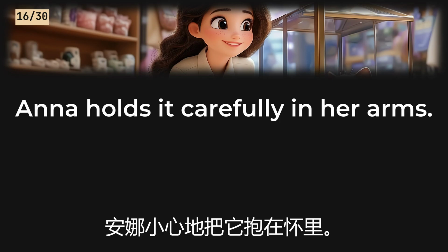Anna holds it carefully in her arms. Anna holds it. Carefully. In her arms. Anna holds it carefully in her arms.